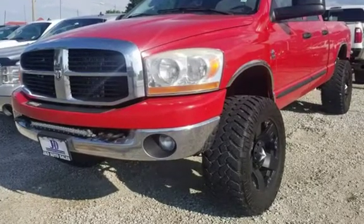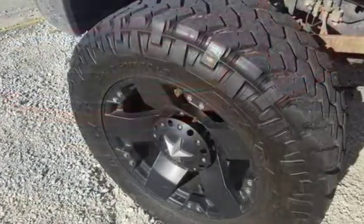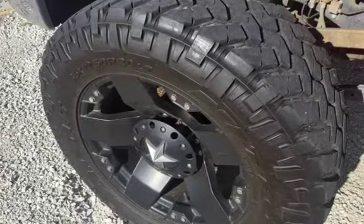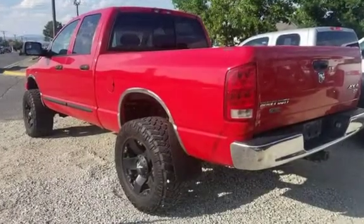Book value is $19,975. Our price is $16,995. See this beauty at 1645 North Montana Avenue, Helena, Montana.